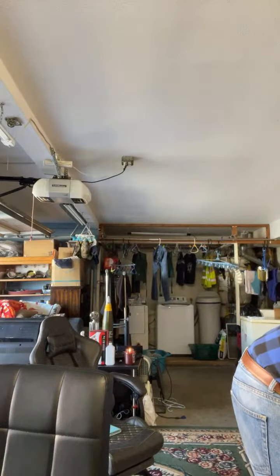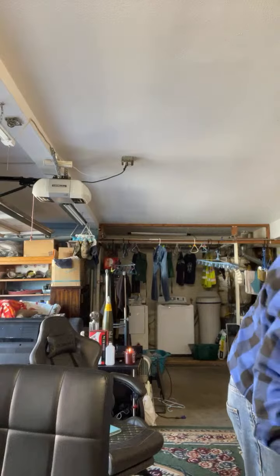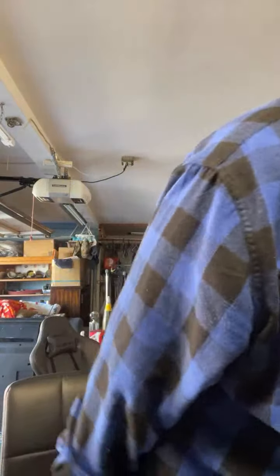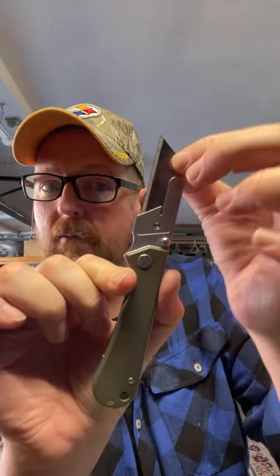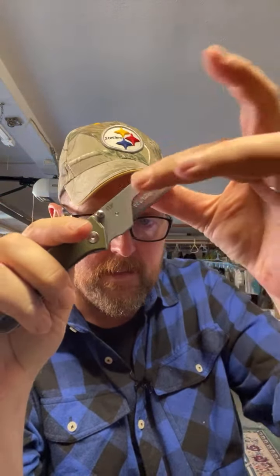Did I put that on that shelf down here? I did. There it is. I knew I had it out. I knew it when I was putting stuff away. So here is the one that I was talking about for replaceable blades that did kind of make sense to me. It still has a lot of limitations, but this one, you have a lot more blade that's accessible to you for use. But you can see where the problem is.